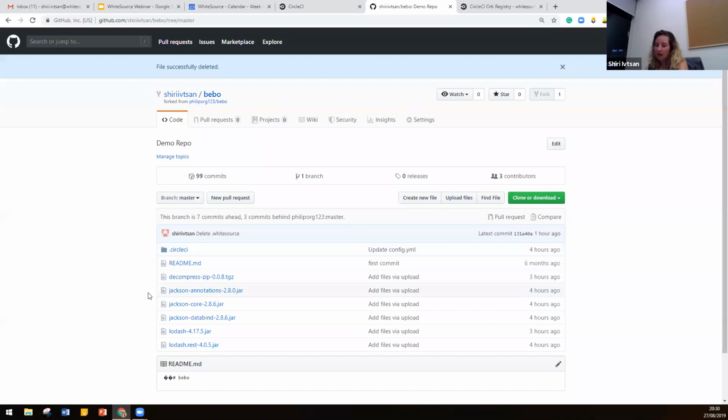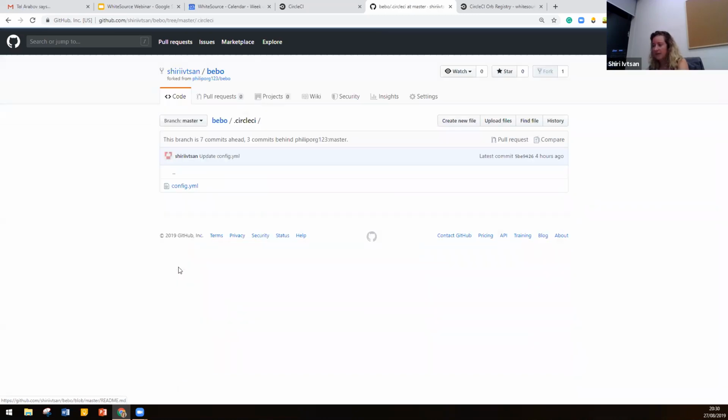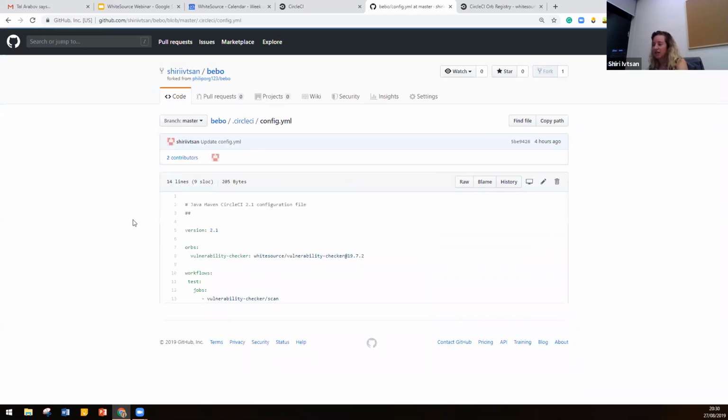So for this example, I actually used GitHub. This is just a demo repository with a few tar.gz files with a few jars. And I have my CircleCI configuration here. So you can see that I have my workflow with the vulnerability checker /scan. Now let's see what it actually did.